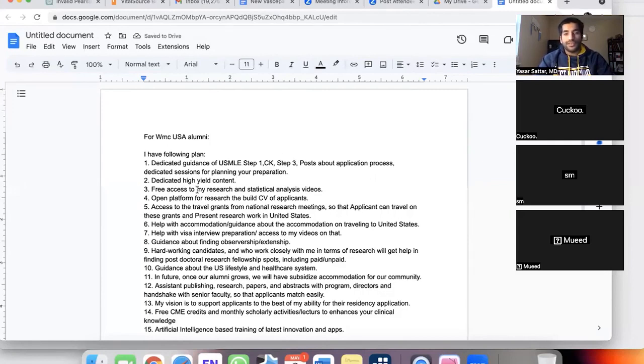The next one will be free access to research and statistical courses. In order to build your CV, I will give you free access to the research and statistical courses. That's my next plan. I know most of you will be new to research, but the sooner you do it, the better it will be on your CV, because nowadays for the match process, CV matters more than the score, because the only score that matters is the CK score, and everyone is getting at least 250s.